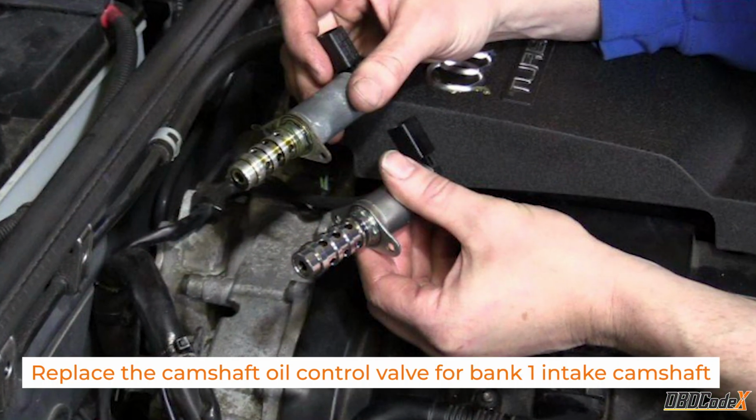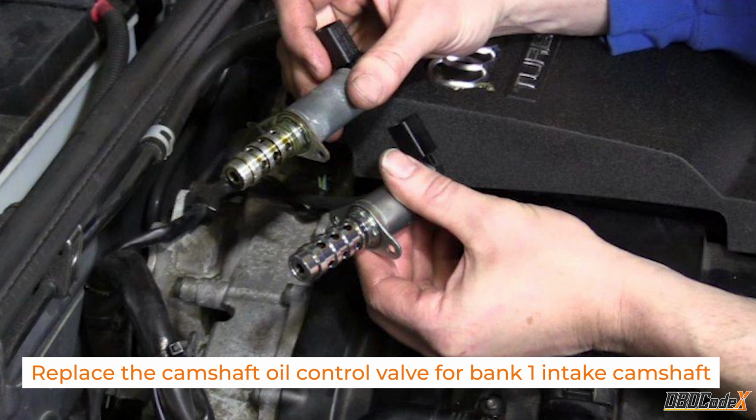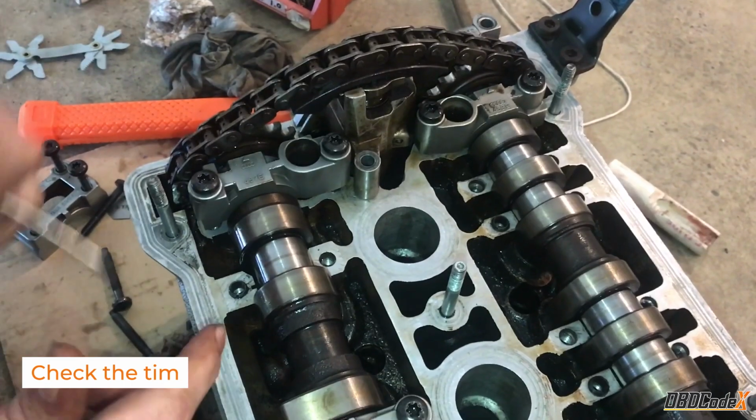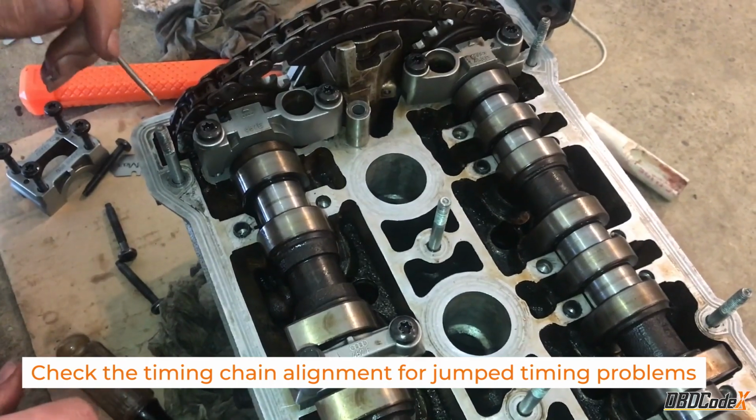4. Replace the faulty camshaft oil control valve for bank 1 intake camshaft to restore proper oil flow to the variable camshaft timing system. 5. Check the timing chain alignment for jump timing problems.